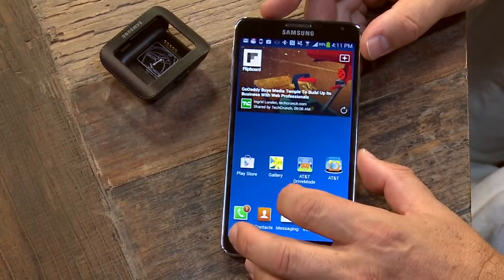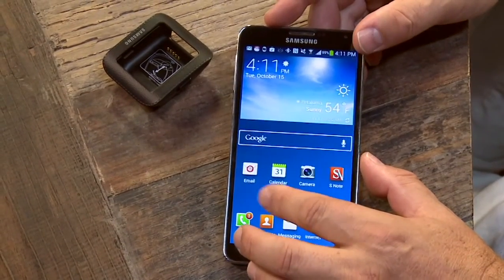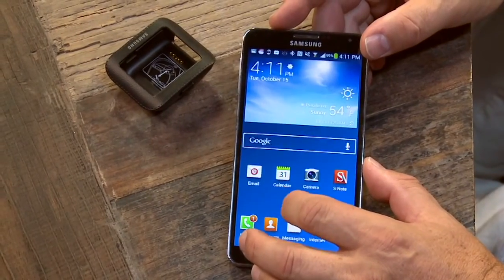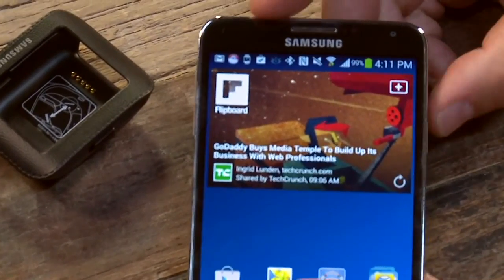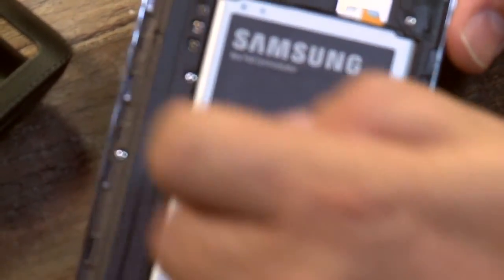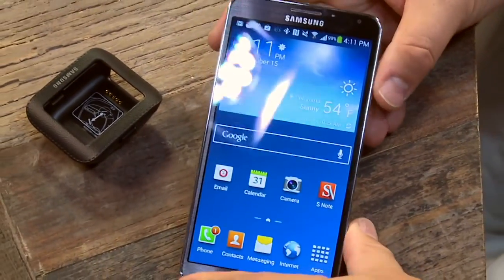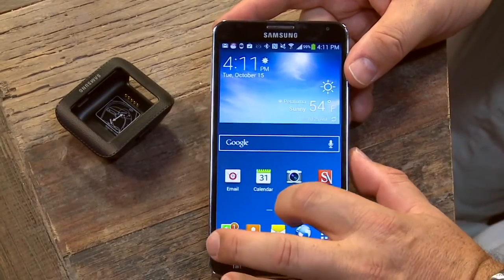We got a full HD display finally on this, and you can see it is a gorgeous display. Quad-core processor running at some insane 2.3 gigahertz or more. I can't even remember. It's big. It's fast. It's got 3 gigs of RAM, 32 gigs of internal storage. Of course, you could put a micro SD card in as well. But one of the monsters on here, when you peel off the back, is the battery. This is a 3,200 milliamp hour battery. I was able to go a day and a half and still be at 75% charge on this phone. That's one of the real benefits of having a phone that's this big. You can have an equally large battery.